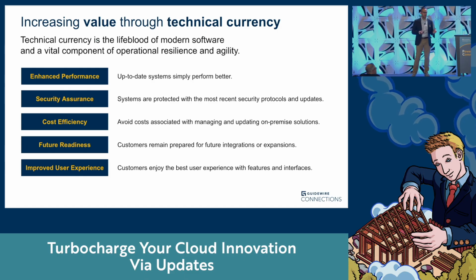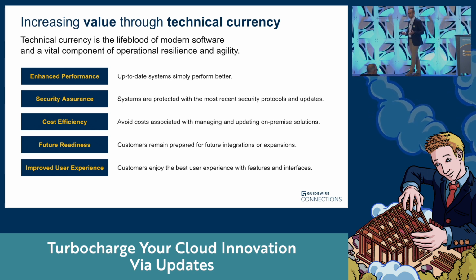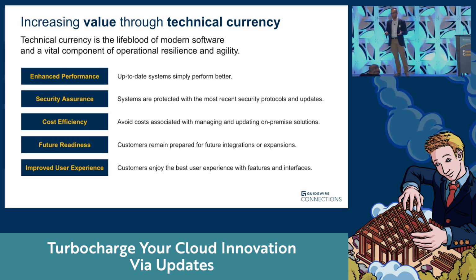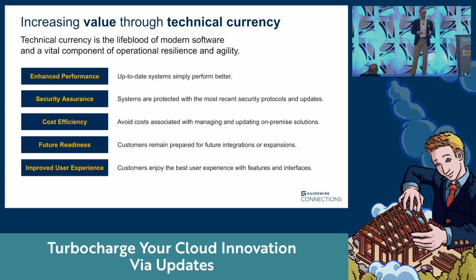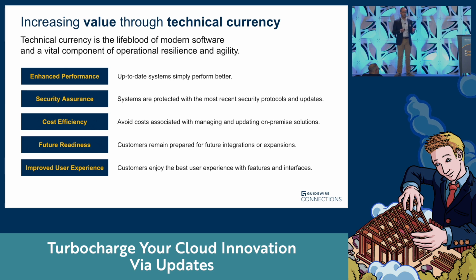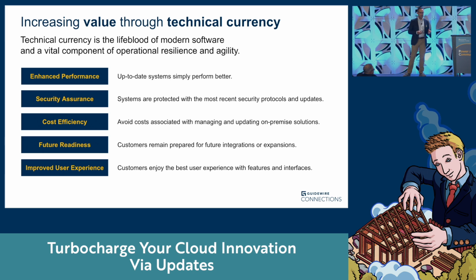Imagine trying to use a computer that's more than a few years old to run your latest business applications. It's practically impossible. An up-to-date system doesn't just work better. In many cases, it's the only way technology will work together at all. And in the daily news, we hear about cyber attacks and security breaches. One of the primary defense mechanisms is having the latest up-to-date security protocols. We can think of this as an ever-growing shield against constantly changing threats. And as the adage goes, the only constant is change.